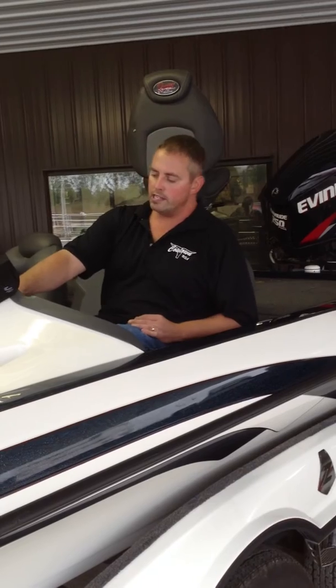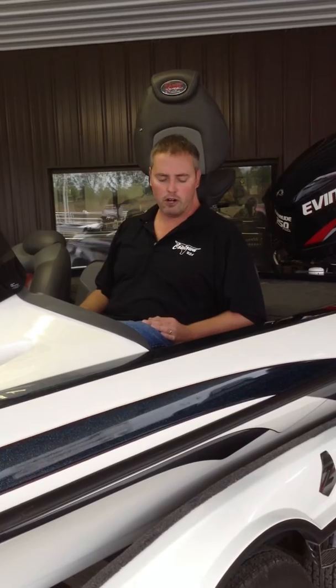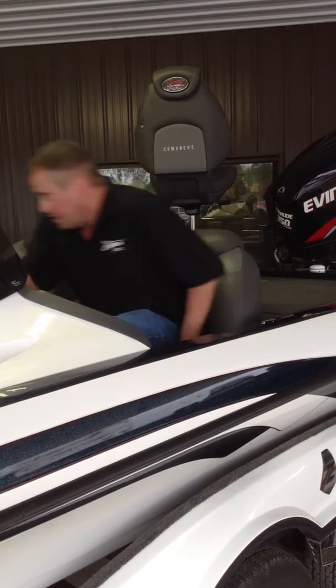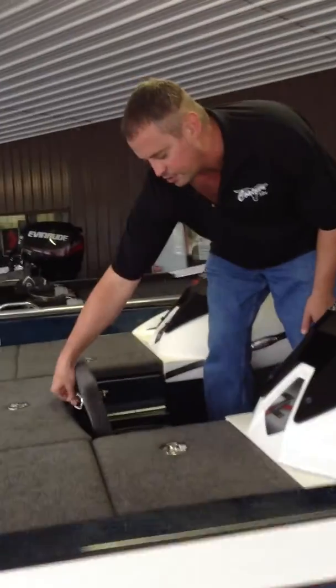You got all kinds of different bars you can hold on to, because this boat will fly. It will absolutely get up and go, get out of the hole real quick, and scream across the lake. It's also got this right here. As you step up, it's got a nice little cooler right there.